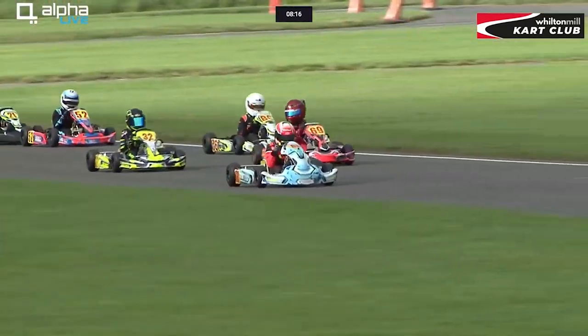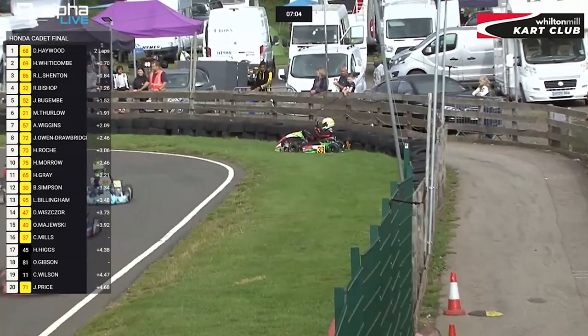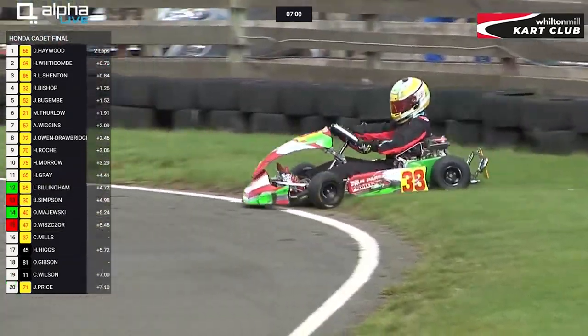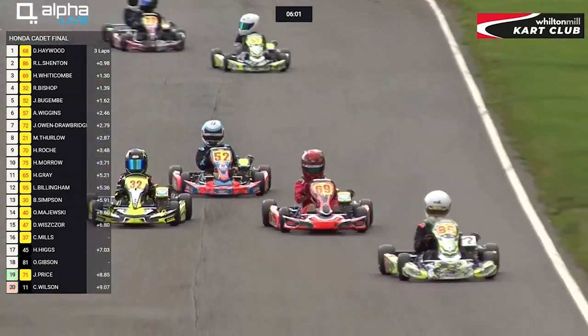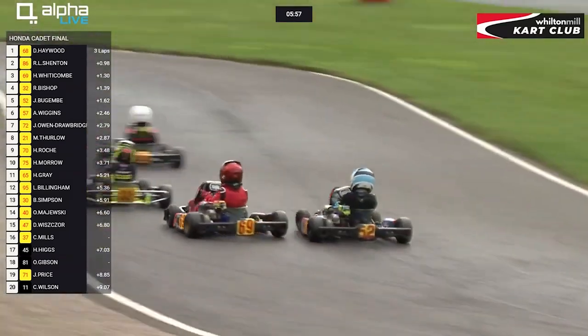It is still Dalton Hayward that leads the way, though. Drifting wide, looking for the exit here. Oh, but that allows number 86 down the inside there, Rocco Leon Shenton. Oh, but trouble here for number 33. That's on the exit of Boot. Hugh Roche just a bit further behind in ninth from Harrison Morrow, as the 32 of Bishop has a look down the inside of Whittingham and makes the move stick.